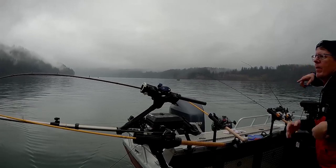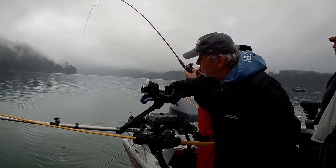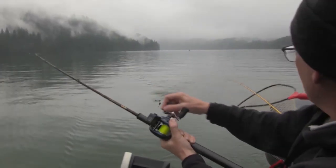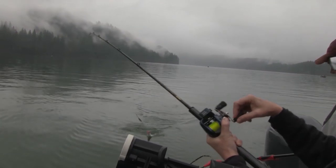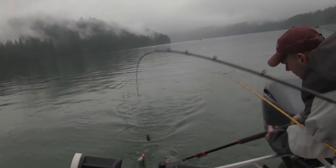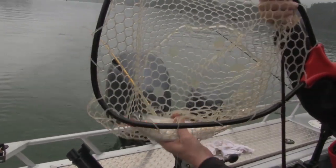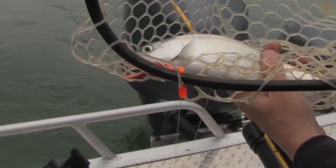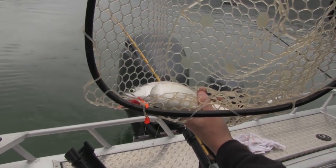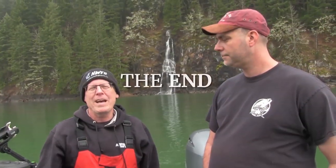Fish on, fish down here. Yep. Go for it, Mike. There's a late morning fish coming in. And in the net. Again, you can just see the quality of the fish here on Merwin this winter. Beautiful, shiny fish. It's probably about a 12 and a half, 13 inch fish. Got a beautiful backdrop here.